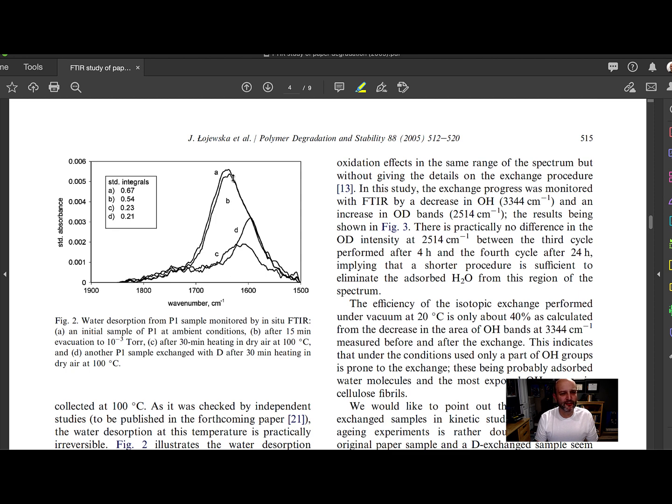They're just showing a point right here where the water over time dries off the surface of the book. So they're showing, okay, we got all the water off of it. So we're going to put water back on and see where that water goes. Does it just sit there and still be water? Or does it actually end up in the fibers of the paper and become an oxidation product? So they're just telling you how they're setting it up.